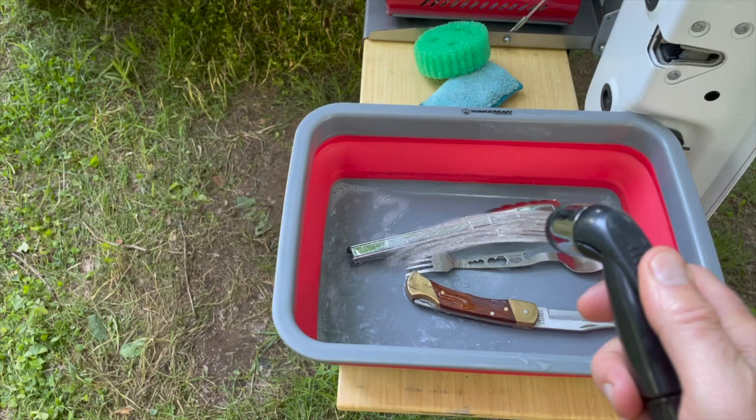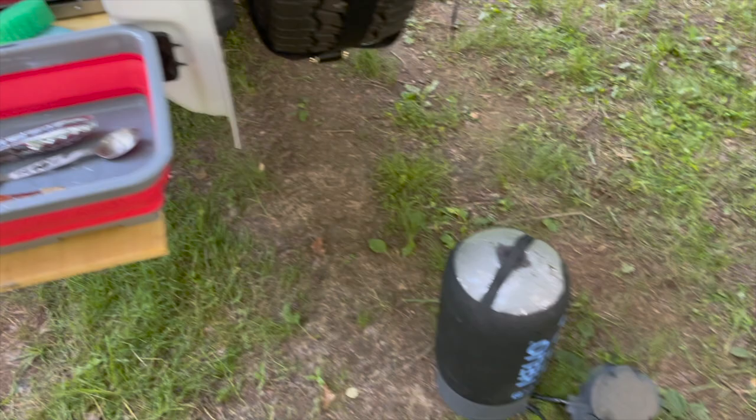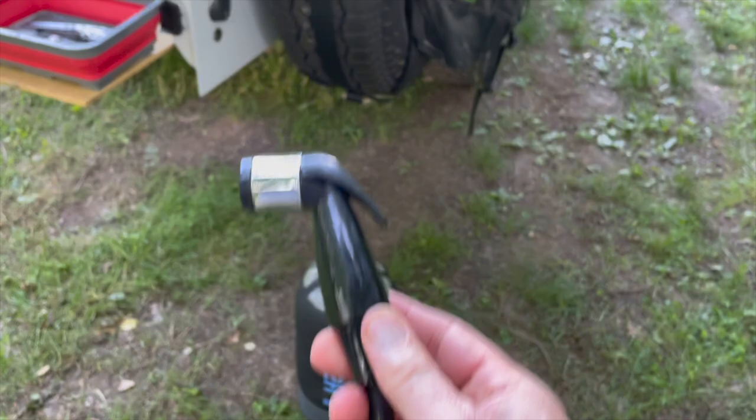No, I don't have plumbing out here, but I do have a Helio Nemo. Love this. What a great idea. Works fantastic. Recommend it to everyone.